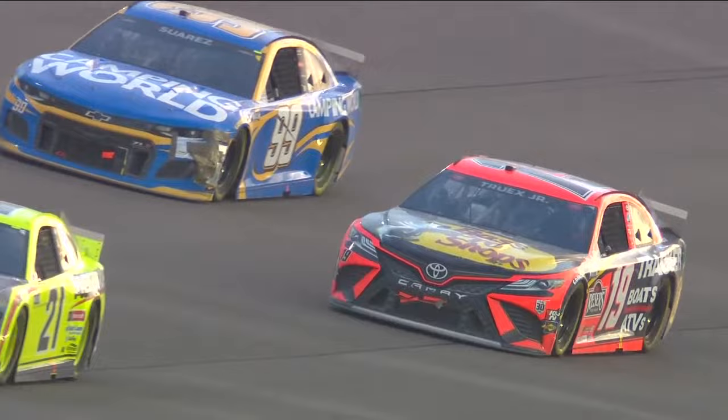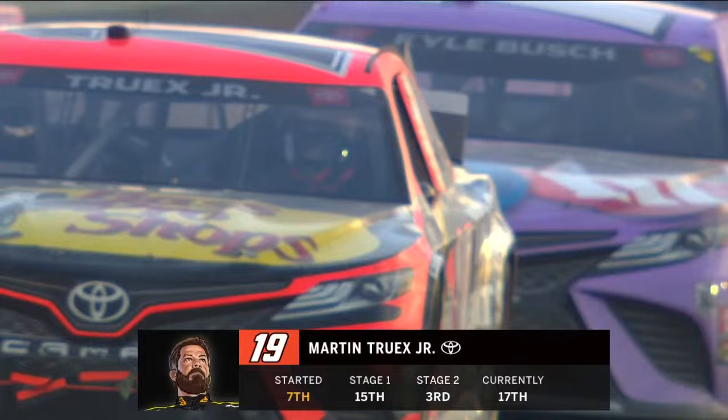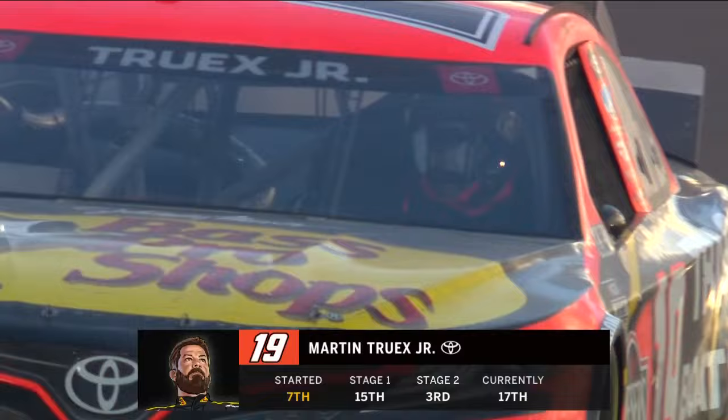Ran way too many caution laps. Yeah, well, I don't know. If we go five laps here and we get a caution, it's going to really suck. Yeah, I know. But the other side, boys, was that gamble versus this. So I don't know. We'll just have to see how it plays out. Still a long way to go.